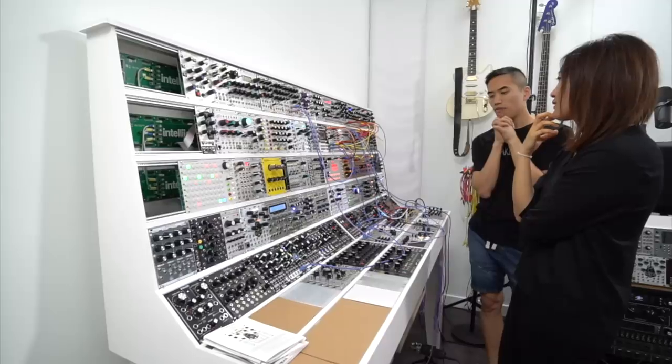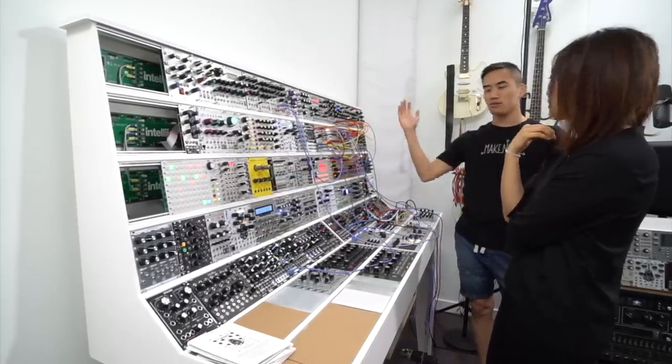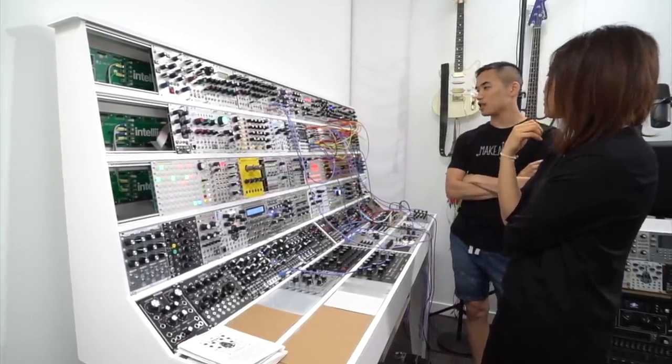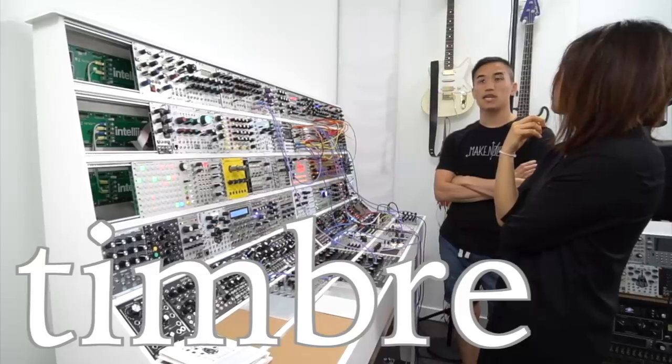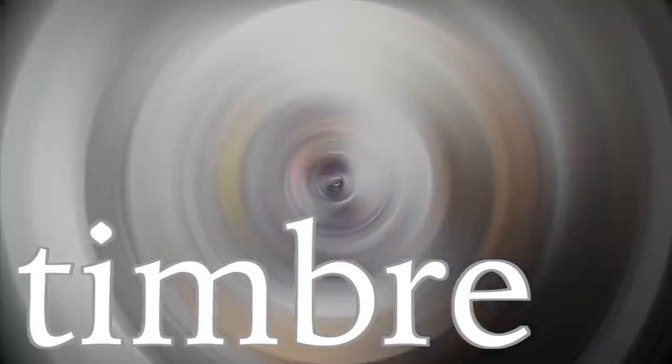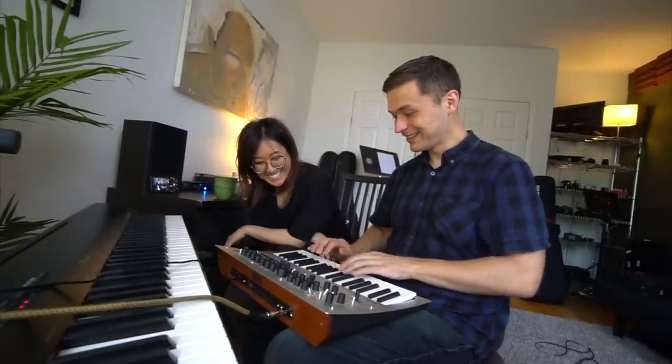I don't like the sound, but I like how it looks. What I find is newer relative to the whole history of music is an appreciation for timbre. That's now possible when we're able to create so many new ones electronically. Oh, cool.